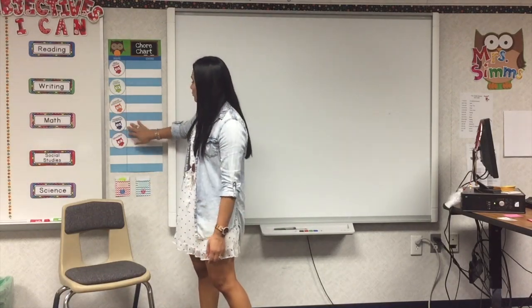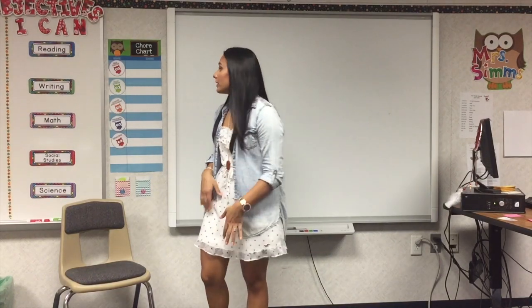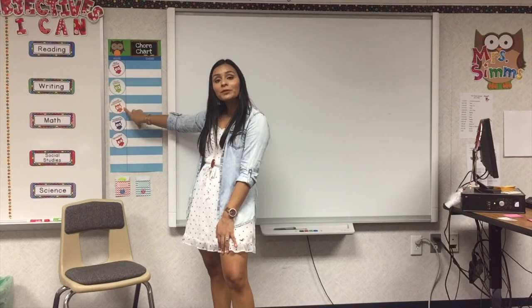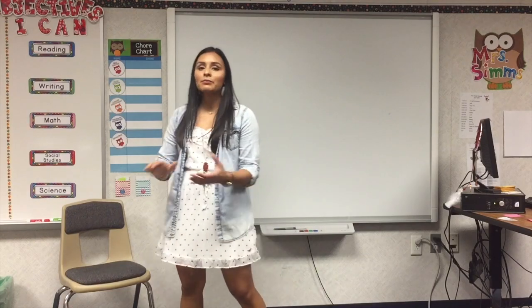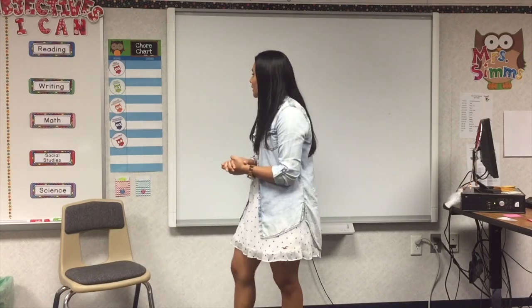This is where I assign, I think I have 1, 2, 3, 4, 5 different students who each week have a job, and so I have a line leader, a door holder, a pencil sharpener, teacher assistant, and a librarian. And so basically the librarian just fixes our library up and makes sure that it doesn't look a mess before we go home at the end of the day. The line leader is the line leader.